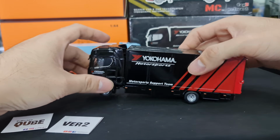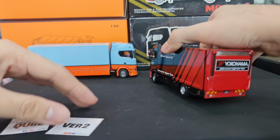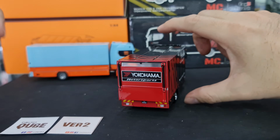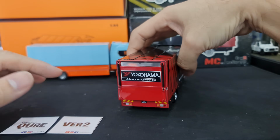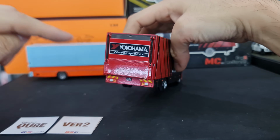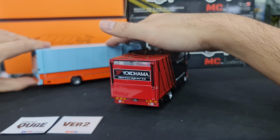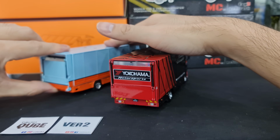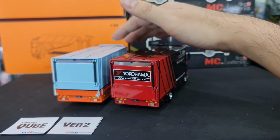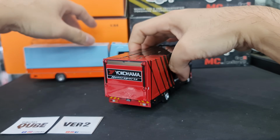So the Yokohama logo, I've shown you already. I'm just a little bit afraid I'm going to knock them into each other. At the back there's another Yokohama Motorsports logo, with the plates TP6558. I wonder what plate that is. Let me see if the Golf has that. I can't see it because I need to lift it back up. Oh, it's the same. It's the same running plates on the Golf as well. Okay, so I'm going to park it aside.